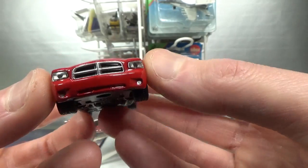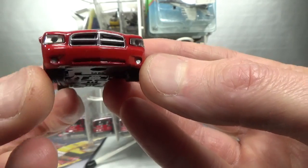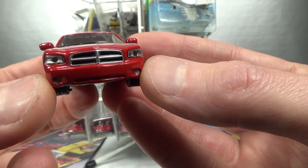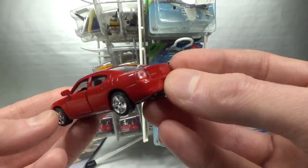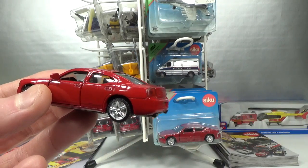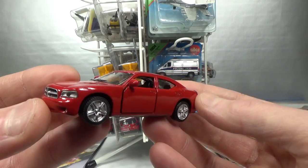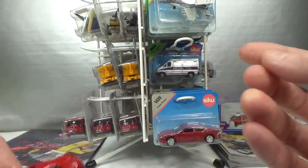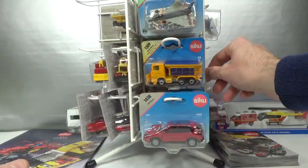and in the front a nicely painted grille with the Dodge logo and the painted fog lights. So yeah, did not have an example of this Charger yet. Nowadays it's sold in a taxi and a police livery, I believe, an American police livery. So cool to have that, just a stock basic version of it.